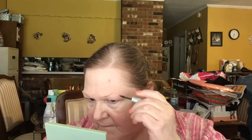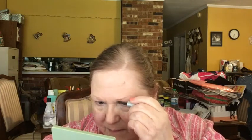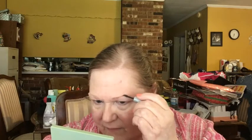But the clear brow gels set your brows down pretty good, but I like these ones here that have a bit of color in them, because you can skip a step if you want to. You know, just do a little light shading in the brows. My brows are so light that a product like this just helps to make the brows show up.